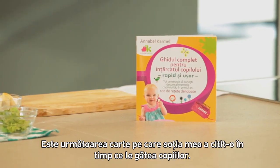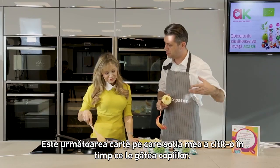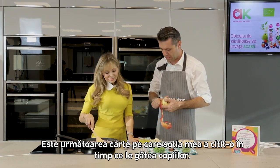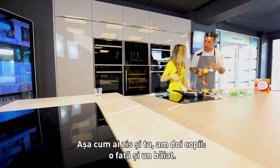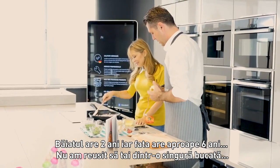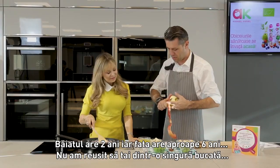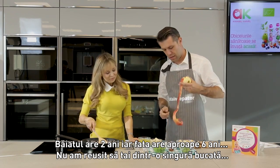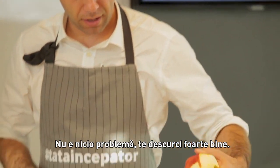It's next to the other book that my wife used to read while she cooks for my kids. As you said, I have 2. Yes. 1 boy, 1 girl. The boy is 2 years old and my daughter is around 6 years old, which is good. No, I didn't do. No, that's fine. You're doing it really well.